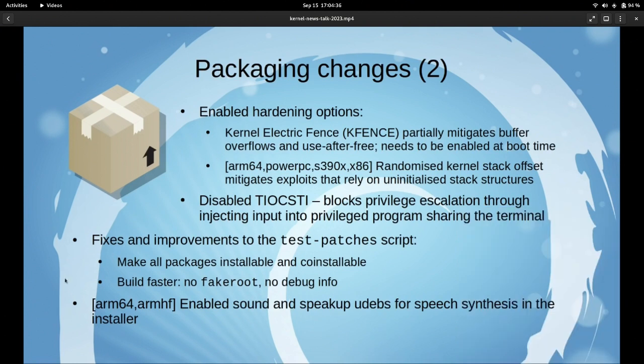We've disabled the TIOCSTI operation on terminals. This is an ioctl that injects characters into the input buffer of the terminal. When you have an unprivileged and a privileged program sharing the same terminal, it's possible for an unprivileged program to inject characters, put itself into the background, and if the privileged program then comes into the foreground, it can take that input and maybe execute a command. So that's no longer available to unprivileged programs. It does have legitimate use, such as by BRLTTY, but that normally runs as root, and that will still work.